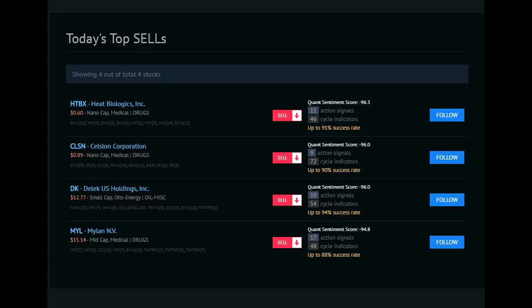HTBX for Heat Biologics. CLSN for Celsion Corporation. DK for Delek US Holdings. MYL for Mylan. These 4 stocks triggered sells based off the algorithm that we use that goes in and tracks the market.